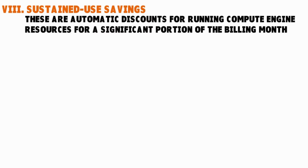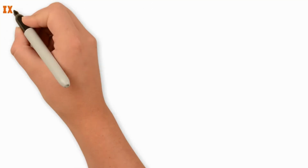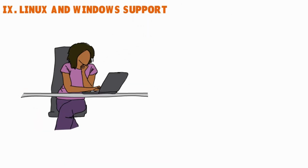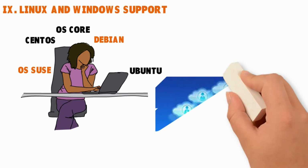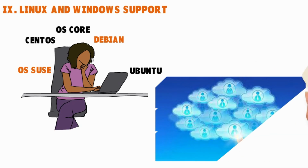Another thing I want to mention here, which I find very important, is that GCP has Linux and Windows support. So you could run your choice of operating system, including Debian, CentOS, CoreOS, SUSE, Ubuntu, Red Hat Enterprise Linux, FreeBSD, or Windows Server 2008 R2, 2012 R2, 2016. You can also use a shared image from Google Cloud Community or bring your own.